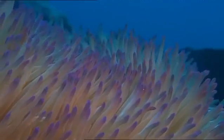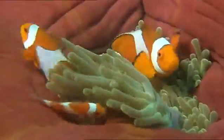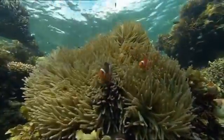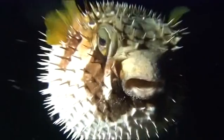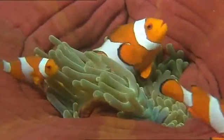Ooh, this is fun. Peekaboo. I give up, Sid. Pretty horny. Now, show me someone who doesn't love a clownfish. Oh, they're so cute. So nice to see them playing.